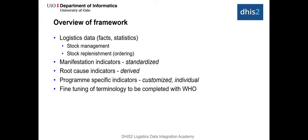We differentiate between manifestation indicators, which basically indicate a symptom, I will explain in a minute, and those are fully standardized. And then the root cause indicators, which try to identify the root cause of a problem, of the symptom, which will allow to correct it, and those are derived. So if you have a certain manifestation indicator like stock out, then of course you have only certain causes that can cause a stock out. So you're not free to choose your root cause indicators anymore.